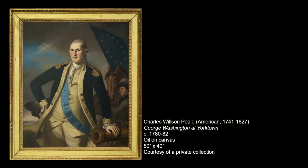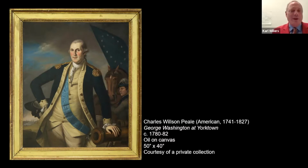Okay. What you see here on your screen is a portrait of George Washington at Yorktown by Charles Wilson Peale, an American artist, who lived from 1741 to 1827. This is a three-quarter pose replica of a full-length portrait painted by Charles Wilson Peale in 1779. And this is one of 25 copies that Peale produced for clients in America and Europe.